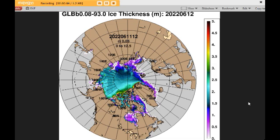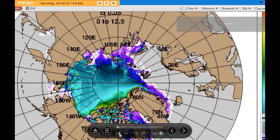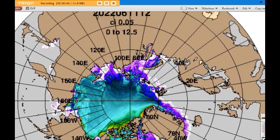Okay, we're going to start with the Navy sea ice thickness models. This is the Arctic. Here's our chart on the right. It goes from 0, which is nothing, backwards through the rainbow up to this dark red, which is 5 meters thick. And we can see as we zoom in, this Laptev Sea is in high melt.